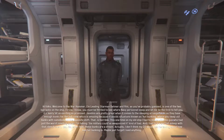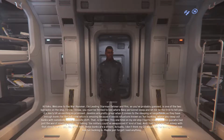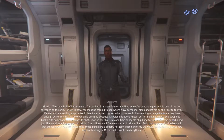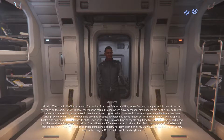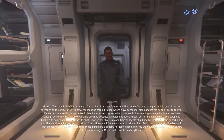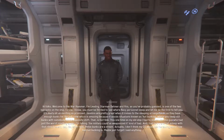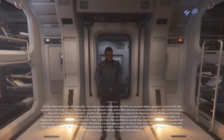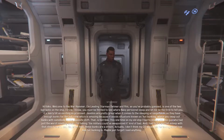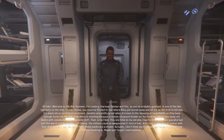This one time on my old ship, I had to share with this guy who had just the worst smelling socks. And I'm talking, the military could have weaponized it kind of bad. And I had to try and fall asleep with that every day. So, yeah, after that, these bunks are a dream. And I'm just thinking that, actually, I don't think my CEO would like me talking about how bad hot bunking is. So, maybe just forget I said anything.